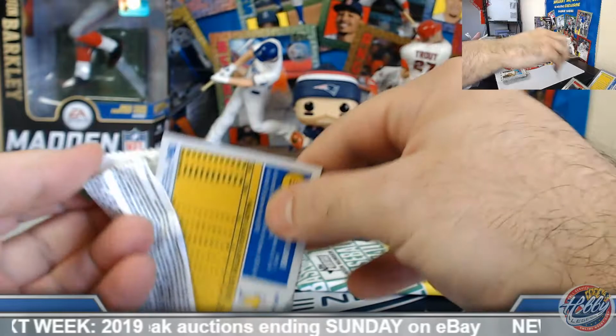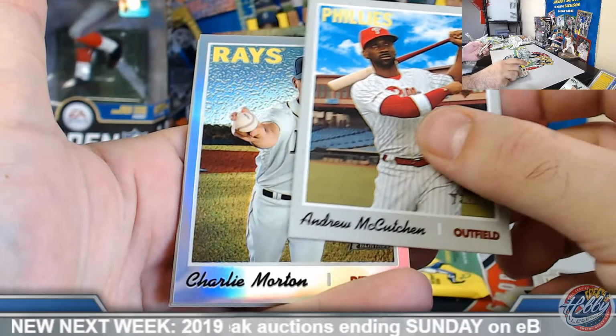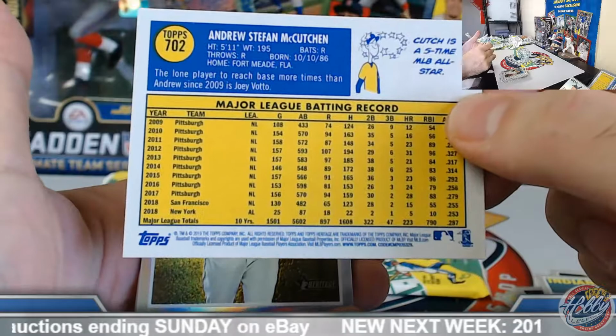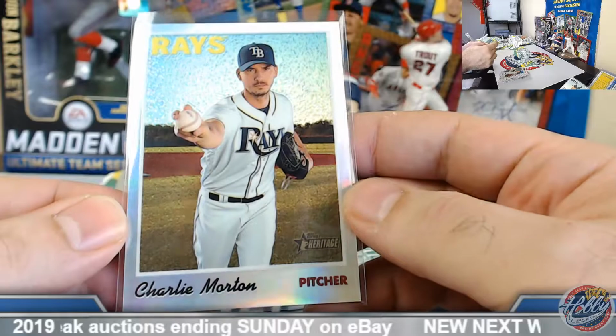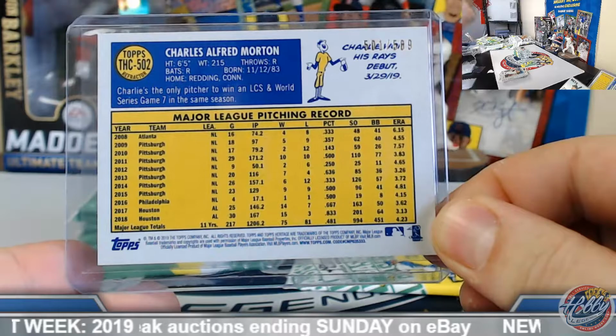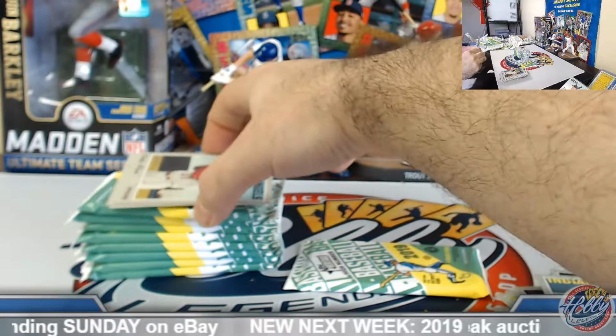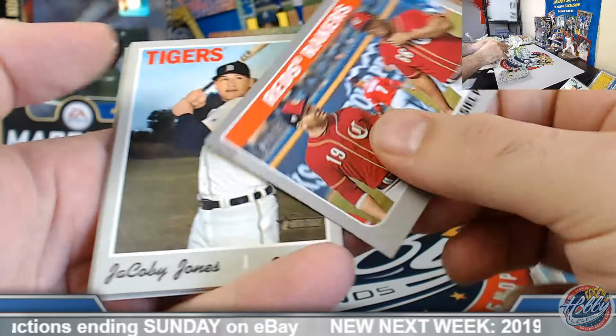Okay, Chrome Refractor to 569 coming up. Gillick. McCutchen, high number. A little Charlie. Charlie Morton. Tampa Bay. Boris, back on the board. Regular McCutchen there. Got the nice Nate Lowe black border rookie out of 50. Nice heritage refractor here of 569. 501 of 569. Congrats. Cincinnati Reds combo card.